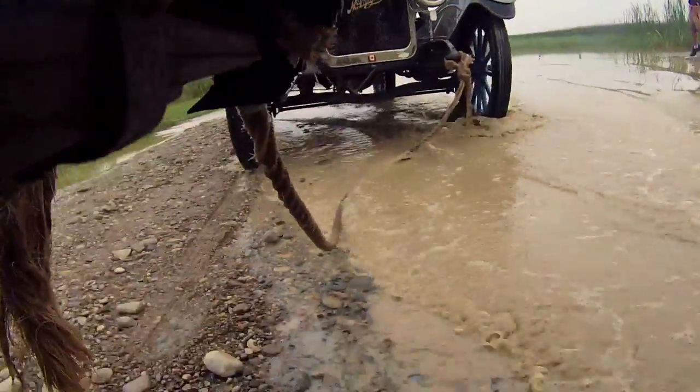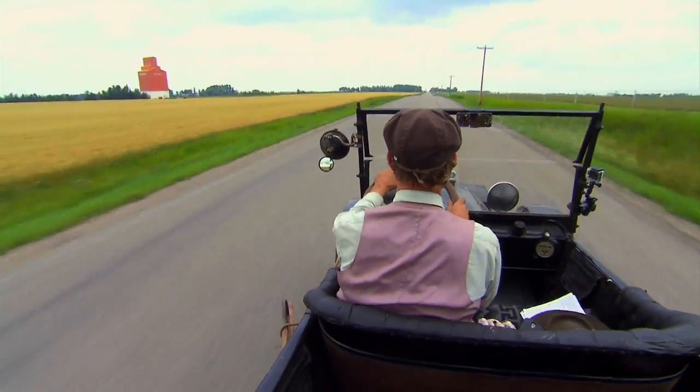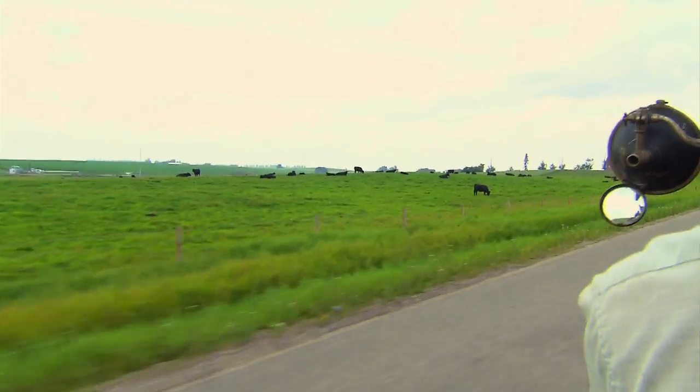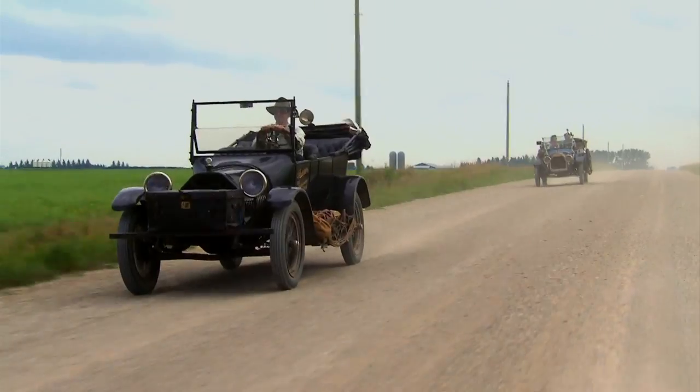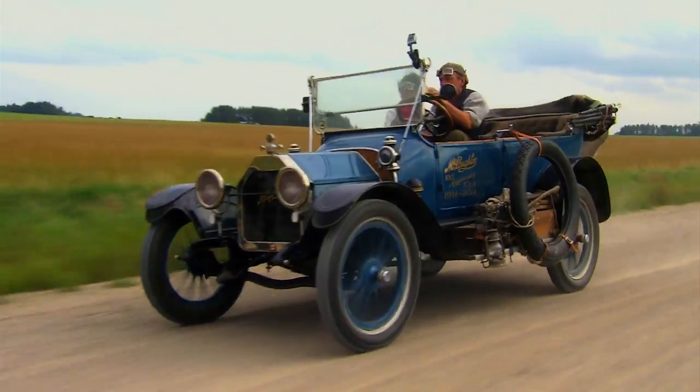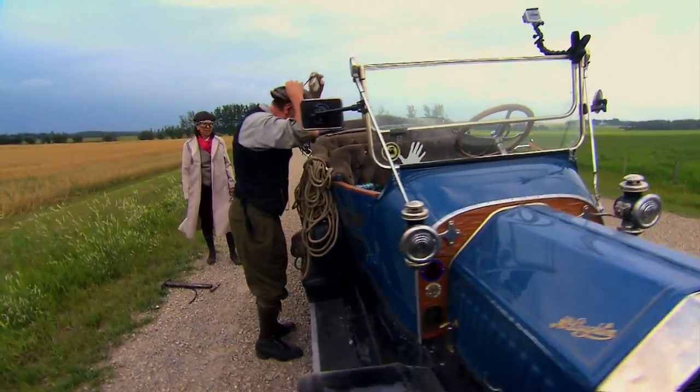Got a baby. Next, into Olds, where the crew stopped for lunch before heading into that night's destination, Fort Normandeau, just outside Red Deer. All is going smoothly until the unthinkable happens.